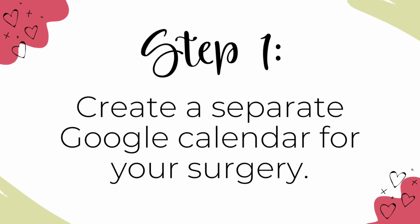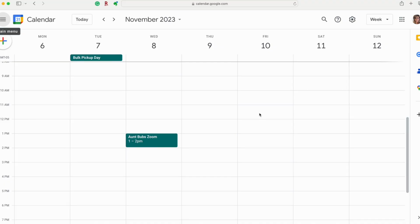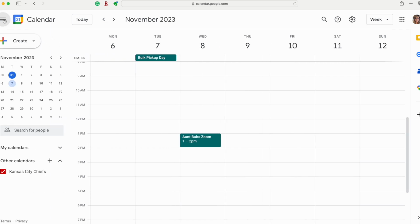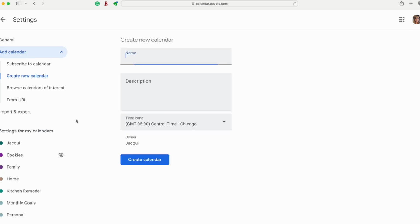Step 1 is to create a separate Google Calendar for your surgery. Here's how to create the new surgery calendar. In Google Calendar, open up your sidebar if it's not already open by tapping the 3 horizontal lines in the upper left of your screen, then scroll down to Other Calendars and tap the plus button. Now click on Create New Calendar and name your calendar. I'm naming mine Surgery. And then click on the blue Create Calendar button.